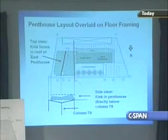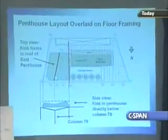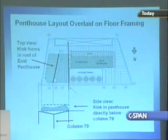When you overlay the layout of the penthouse with the diagram of the building floor framing, you can see how the girders between columns 79, 80, and 81 line up with the kink seen in the penthouse. In fact, all three columns, 79, 80, and 81, and the red line are pretty much in the same direction. As the roof line begins to fall, adjacent columns buckle as well. And then what happens is you start seeing columns break from left to right.